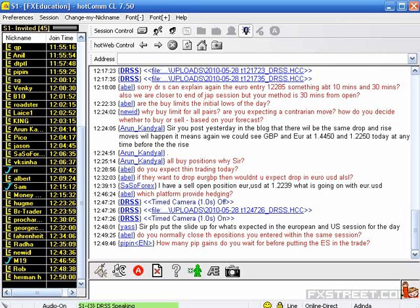All the buy limits are on the initial lows of the day. Yes, buy limits are near the initial low of the day because it is the Japanese session. Then during the US session, I will explain to you. In case euro has gone up to 1.24 or down to 1.22, there are two possibilities. When it comes to 1.22, I will find that 1.2282 is the low. They have come below that, and I see for 30 minutes to 2 hours whether they are going further down. If they are not going further down in 2 hours time, then I will try to take a buy there.